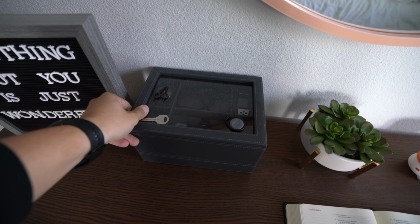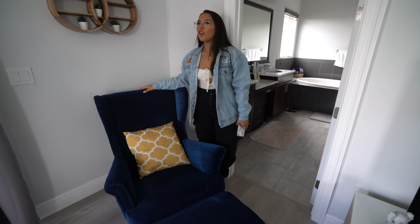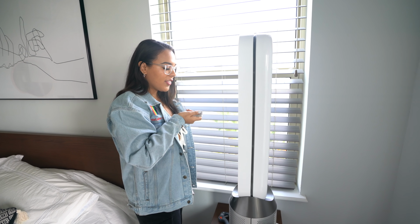I'm excited. Hold up. Natalie showed you another one of these. They sell these at the Container Store, but they help with organization a lot. Barely ever sit on it. Is it IKEA? Yes. That corner is our Dyson. It cleanses the room. It filters out the air.